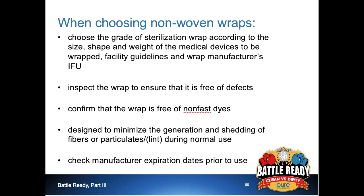When choosing and using non-woven wraps, sterile processing personnel should choose the grade of sterilization wrap according to the size, shape, and weight of the medical devices to be wrapped, the guidelines within the healthcare facility, and the wrap manufacturer's written IFU. They must inspect the wrap to ensure that it is free of defects that could have an adverse effect on the performance of the material, and confirm that the wrap is free of non-fast dyes and is designed to minimize the generation and shedding of fibers or particulates or lint during normal use.